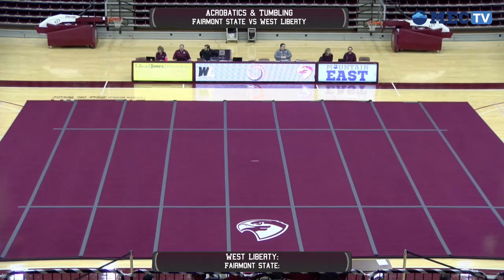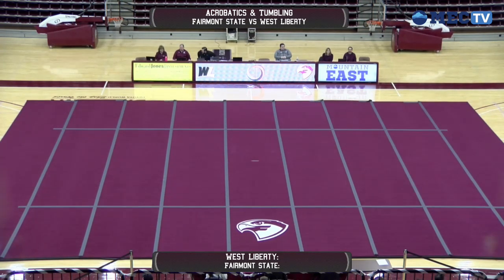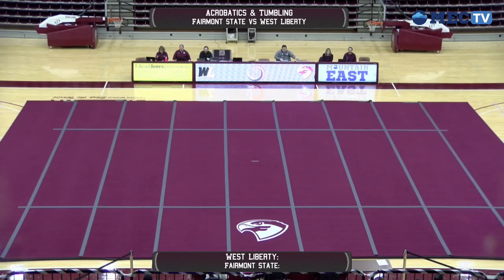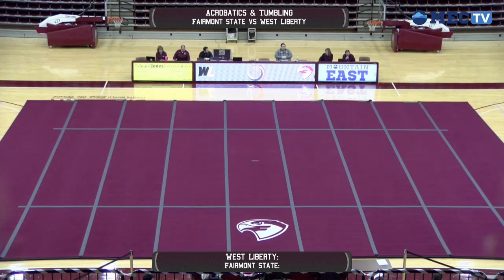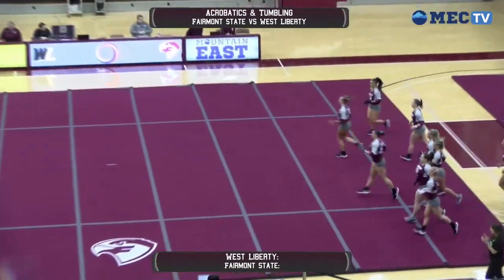Judges are really looking for that synchronization here in the toss. Also the full extension of the top and the bases before the top is caught again in that cradle. You also want to see nice high catches. Should be about shoulder height. Land right on the base's chest. And here comes Fairmont State.